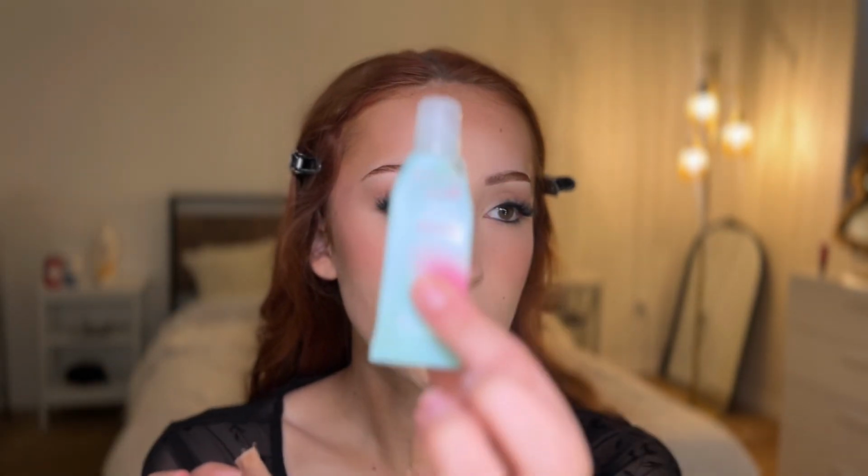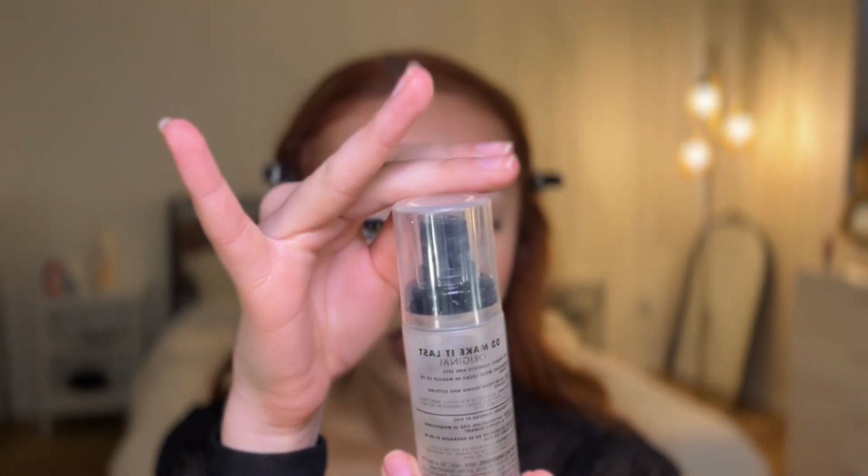I am going to take some chapstick and use that to slightly blend out the lipstick and also to add the glossy effect. Okay, now I'm gonna go in with my Milani Make It Last setting spray. This helps make it look more natural and less powdery. And while that is setting, I am going to go do another video to show you how I maintain my copper hair. Feel free to watch that next. And I will be right back with the finished look.